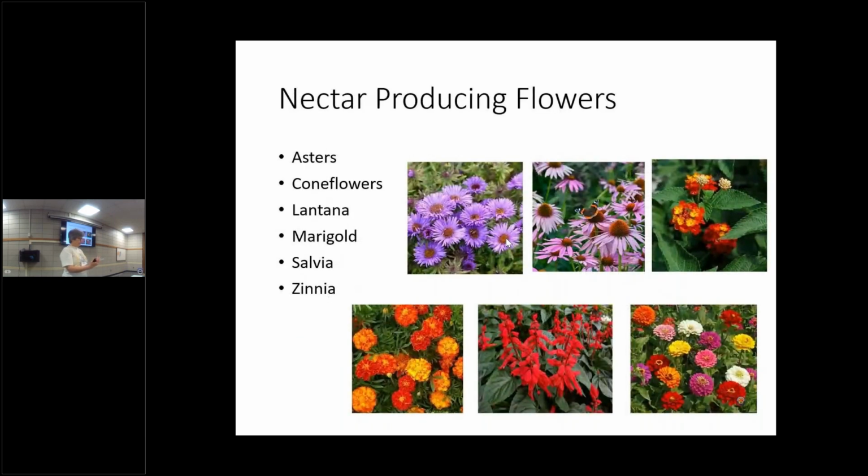So what are some nectar producing flowers? Not all of these are natives, but they still are a good nectar source. Asters, coneflowers, these are in order. Lantana, marigold, salvia, zinnia. And I plant a lot of zinnias in my garden because they are also good for attracting the pollinators. And I like that in my garden. And I sometimes have seen just hundreds of butterflies on my zinnias.